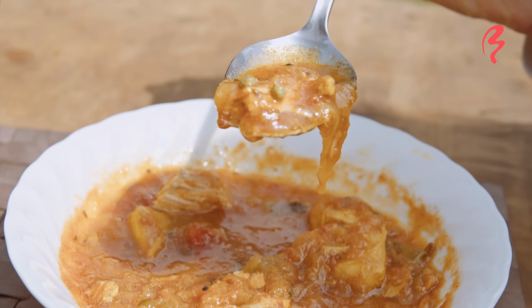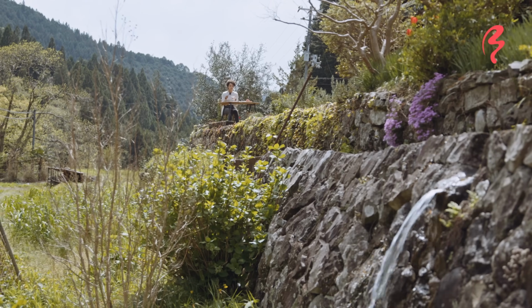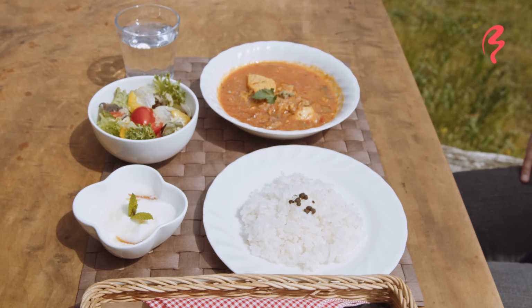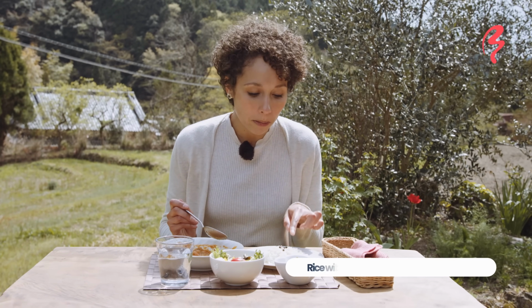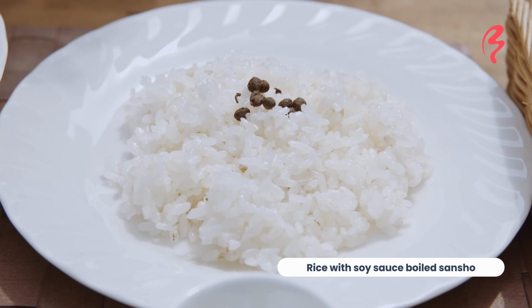That's so spicy. I'm super surprised at how spicy this is. I'm glad I'm sitting outside. Now let's try the rice, and I'm really intrigued by the sansho that have been boiled with soy sauce to give them a different flavor, and they've gone completely black. So, how do they taste?